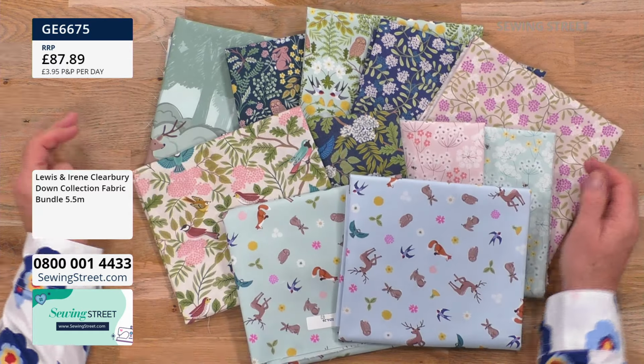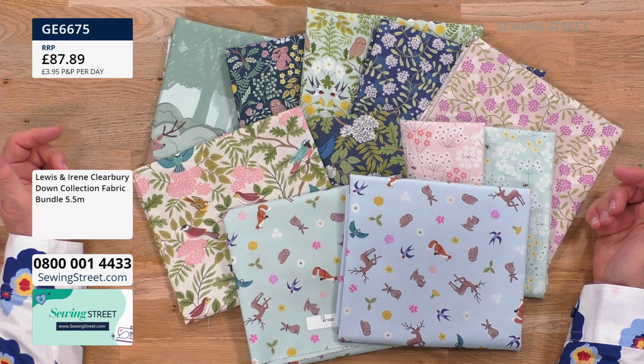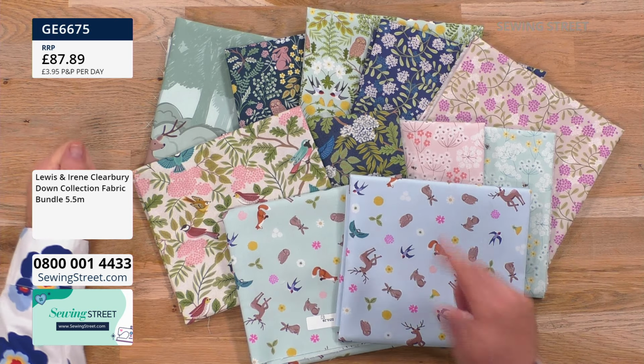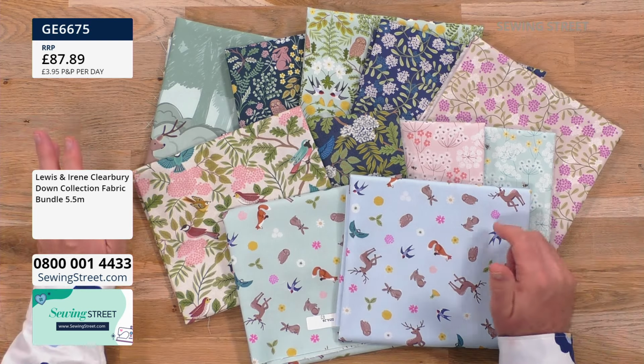This is Lewis and Irene Clear Berry Down. 5.5 metres, 11 fabrics, £87.89. Now, these are already selling on pre-order, just so you know. These have only been on air once before with Vicks.